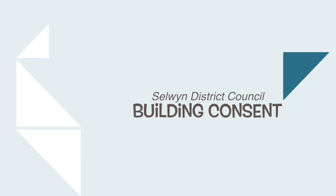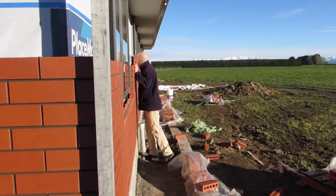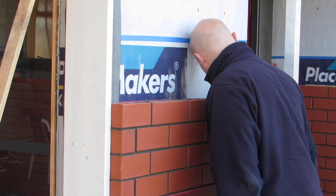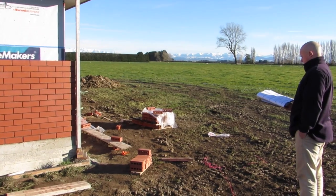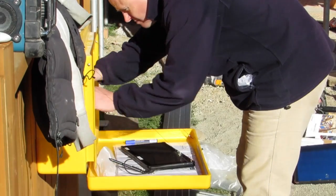Are you planning on building in Selwyn? We can show you how to complete your online building consent application. We get thousands of applications each year from people all around Canterbury and aim to have each one processed in under 20 working days.